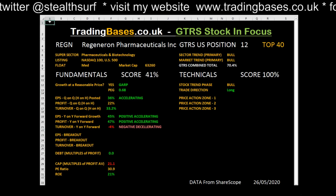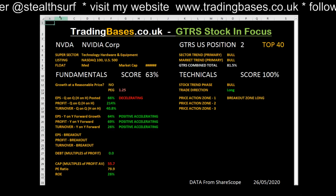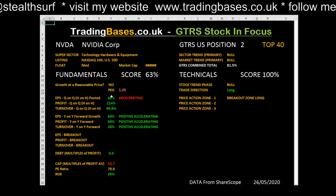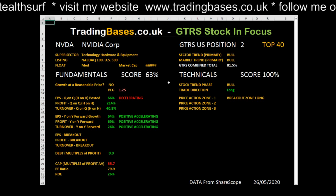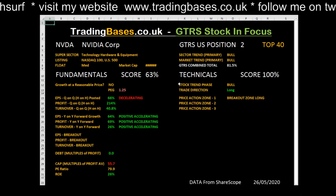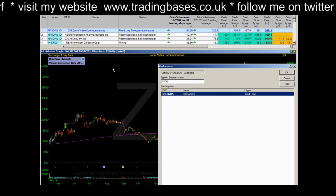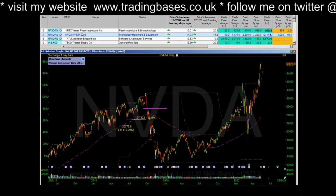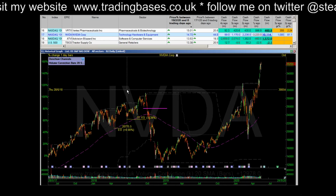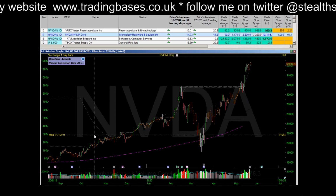Nvidia, year on year accelerating, huge growth. Must have had a pretty good comparable figure to be decelerating with 66 forward. Number 2 in my list. Great growth. NVDA, 17 in the relative strength list. So really crude but simple, but also effective way of screening for the best stocks.